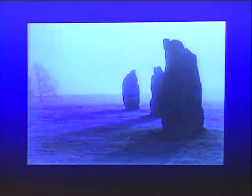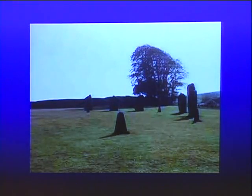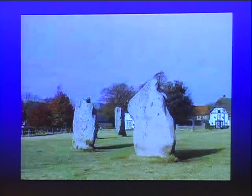Here's another henge out there just hanging out in the middle of the English countryside, and some of them are in France, some of them are in Germany. They're in Ireland too. They're all over the place. Here's another one. Of course, here's another one.